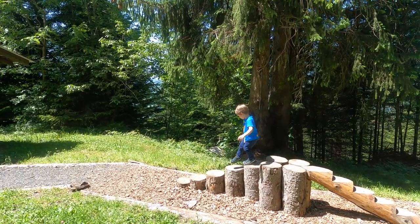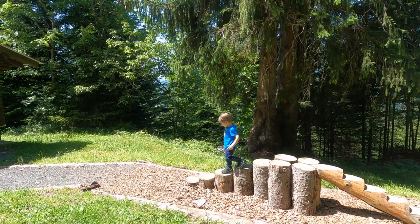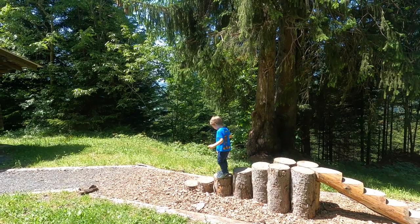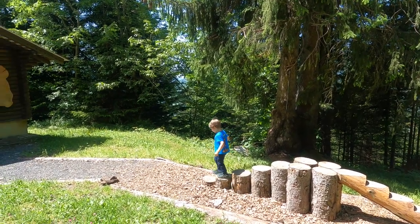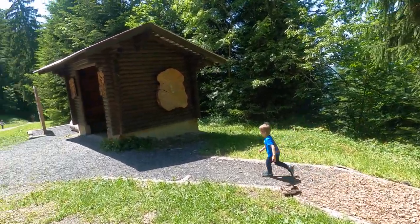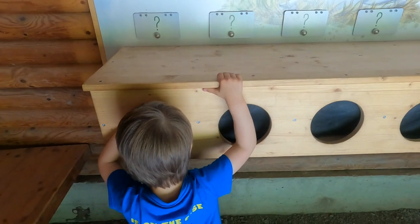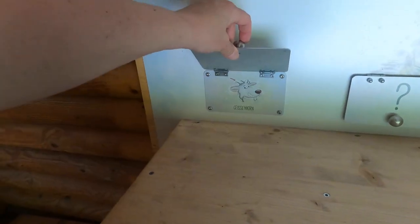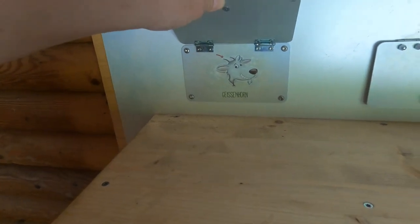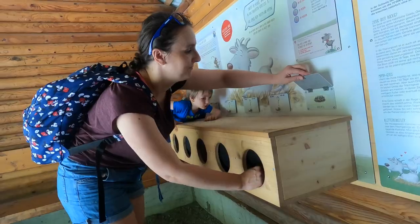Most of the stations are not far from each other, so it is feasible to motivate kids to walk the trail on their own. Our almost 3-year-old managed to walk most of the trail on his own. Goat fur.